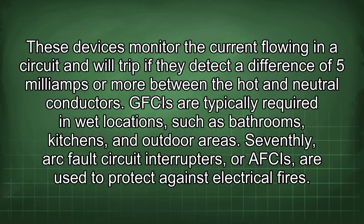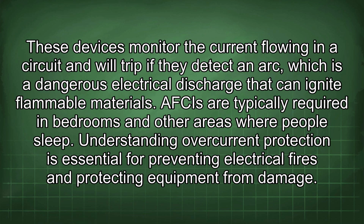Seventhly, arc fault circuit interrupters, or AFCIs, are used to protect against electrical fires. These devices monitor the current flowing in a circuit and will trip if they detect an arc, which is a dangerous electrical discharge that can ignite flammable materials. AFCIs are typically required in bedrooms and other areas where people sleep.